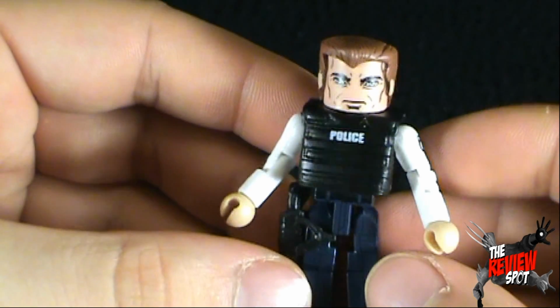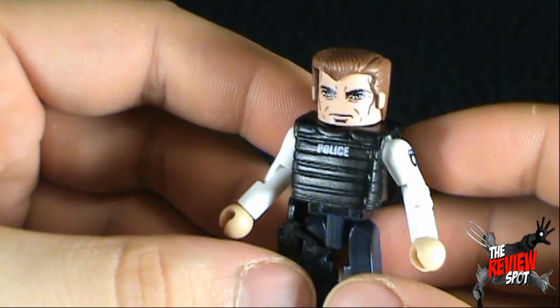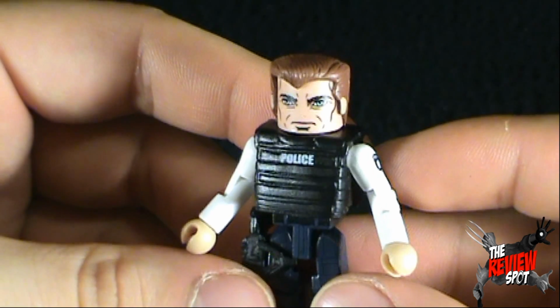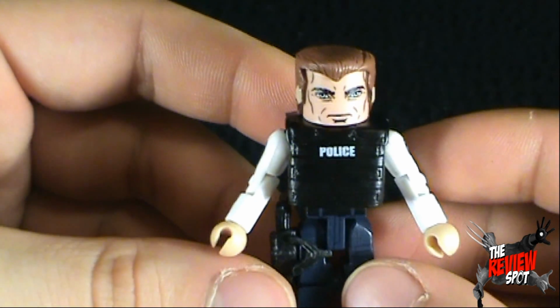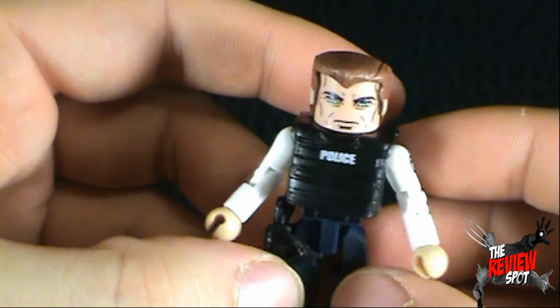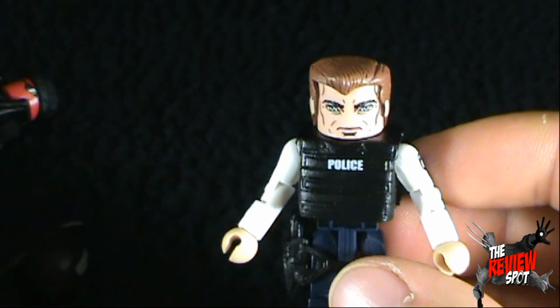Captain Stacy, I'm going to give him an 8. Pretty good likeness, and it just again goes to show that for a Minimate, you get yourself a pretty good amount of detail, something that even larger figures sometimes don't have.